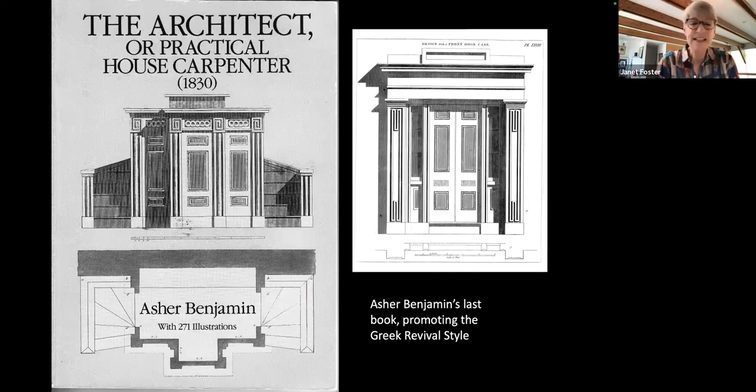When he died, his estate was worth about $40,000. That is a lot of royalties because he had a lot of books that went to a lot of editions, and every country carpenter seemed to have had one. So he certainly demonstrated that pattern books and books of design could become a popular press item.